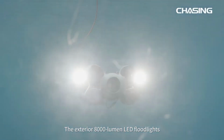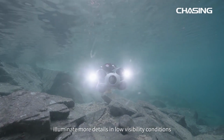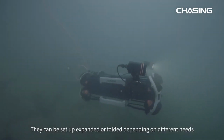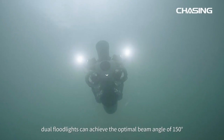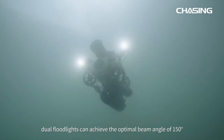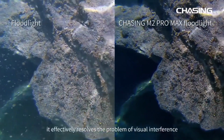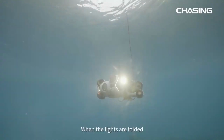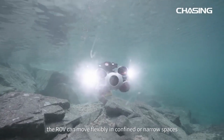The exterior 8,000 lumen LED floodlights reveal more details in low visibility conditions. They can be set up expanded or folded depending on different needs. When they are extended, dual floodlights can achieve the optimal beam angle of 150 degrees. Under this condition, it effectively resolves the problem of visual interference caused by the reflection of floating matter in the water. When the lights are folded, the ROV can move flexibly in confined or narrow spaces.